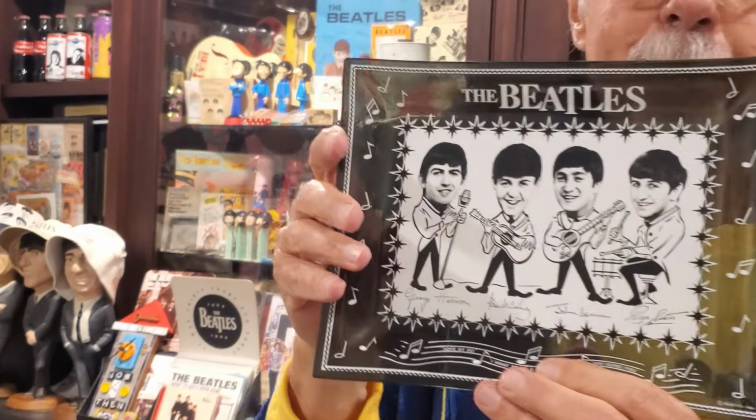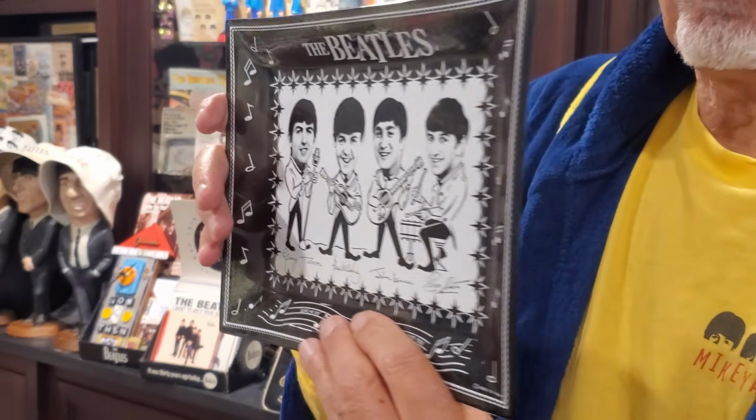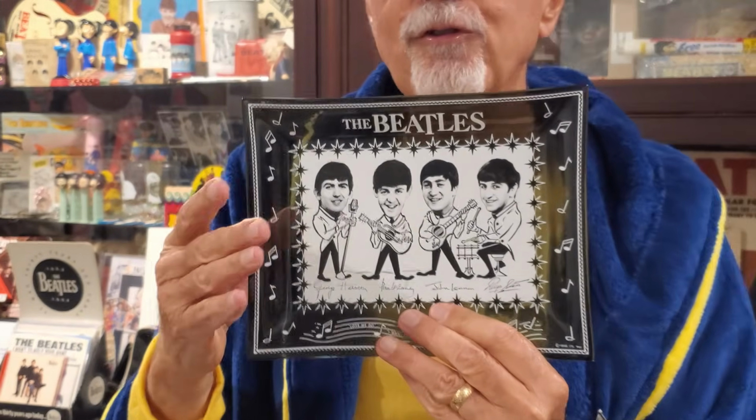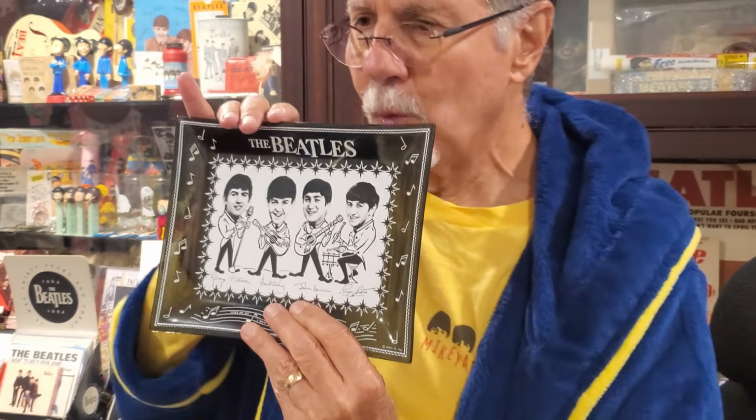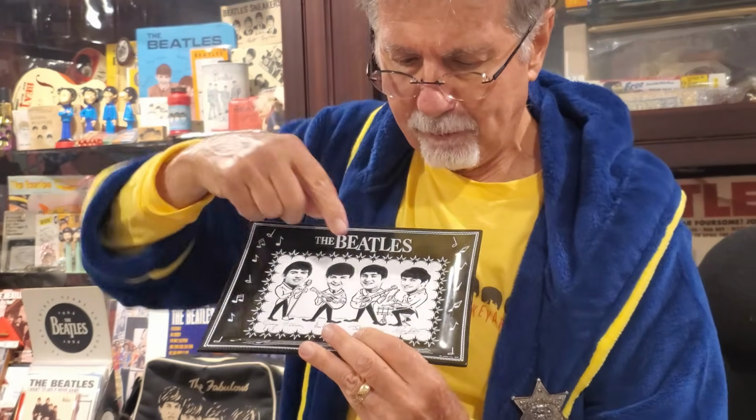Okay, so if you ever want to see what that looks like, here's the real Beatles loot tray. And that's in that shape. Okay. No chips on it. No chips. Now there are a couple of versions of these things, and this is the more common color. There is a brown one. There's something that's a little different on these.